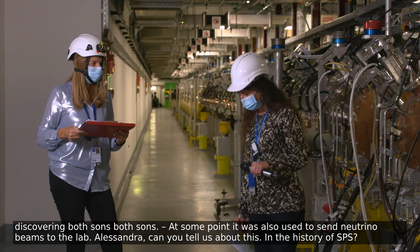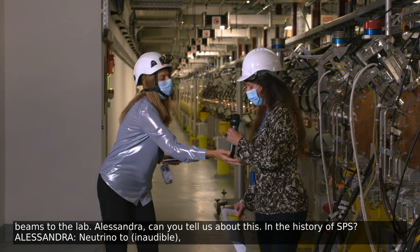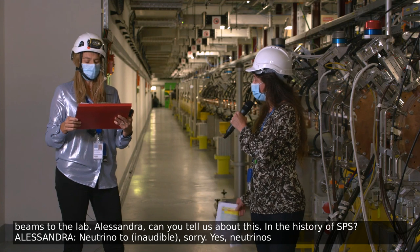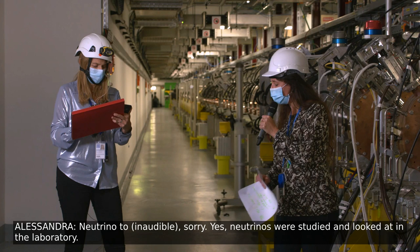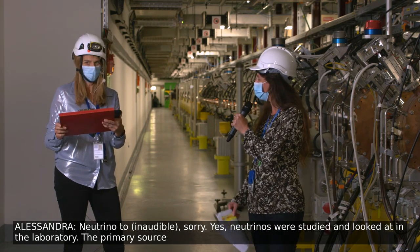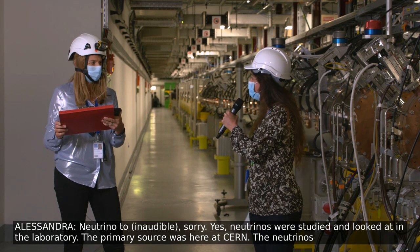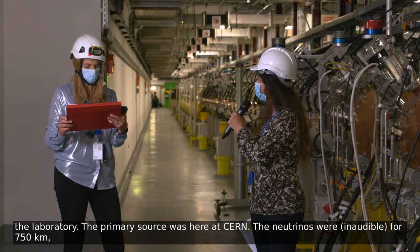Well, neutrino to Gran Sasso. So, yes, neutrinos were studied and looked at in the laboratory in Gran Sasso. Let's say the primary source was here at CERN. So the neutrinos were traveling under the Earth for 750 kilometers to reach the Gran Sasso and the detector right there.